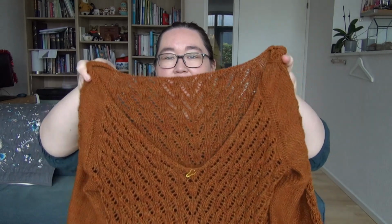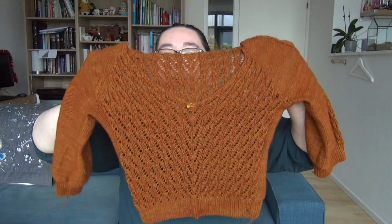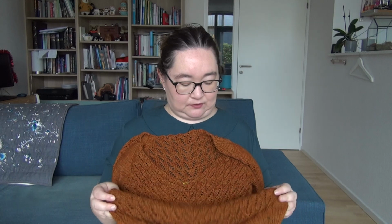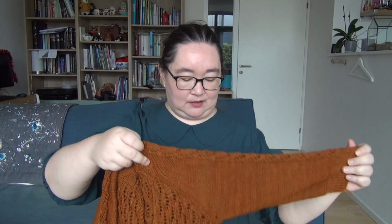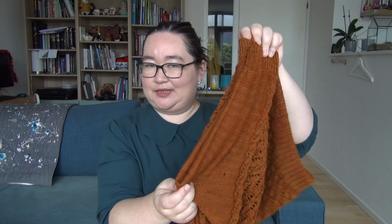The second thing I've been working on, I will guarantee that you will see finished next week, because while I was watching Captain America last night, I finished the body of my Penny. Penny is by Tin Can Knits. You can knit it in a cropped version like this, or you can knit it in a full length version. The pattern has full length sleeves, I do not. Actually it works out that I think the body and the sleeves are the same length. All I need to do is pick up the neckline and do like 6 rounds of ribbing.